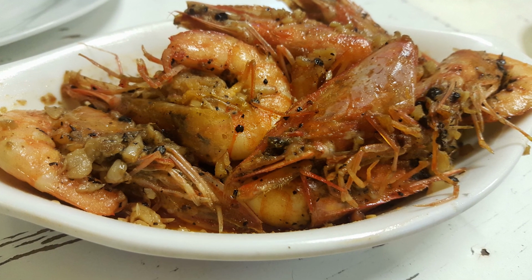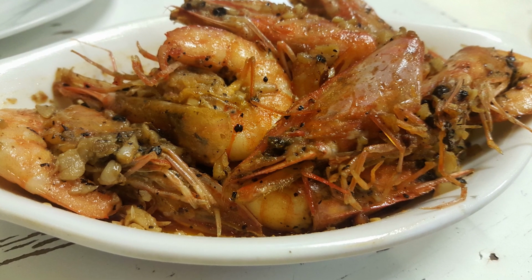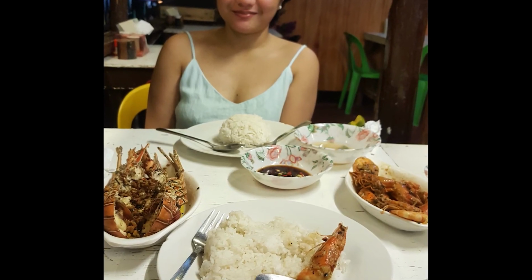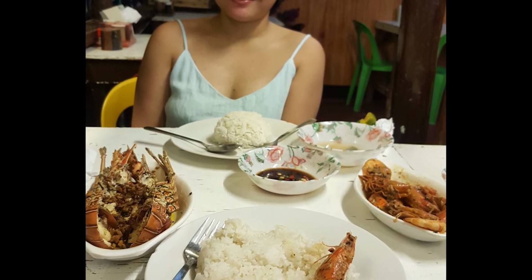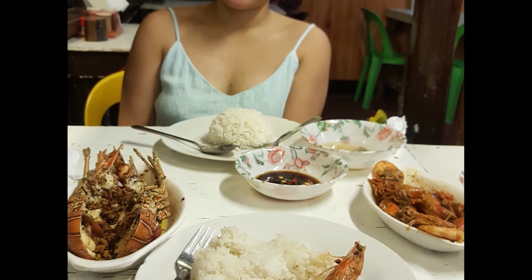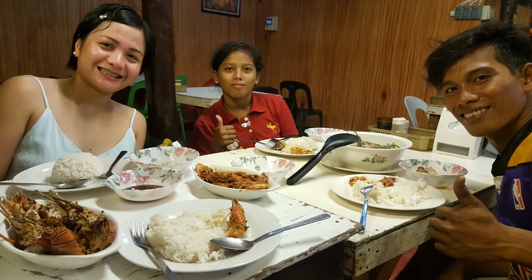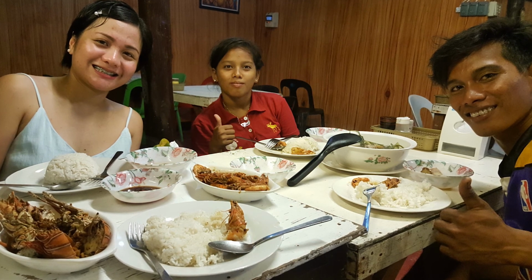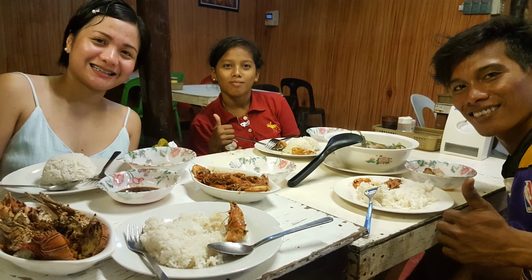I asked the Bajau siblings to choose what they want to eat, but they were too shy to make a choice, so I just decided what we'll have for dinner. Lobster, prawns, and tanige fish. I told them it's the first time we'll be eating lobster, so we'll be selfish and take the whole lobster. Then we will split the prawns and the whole tanige dish is theirs.